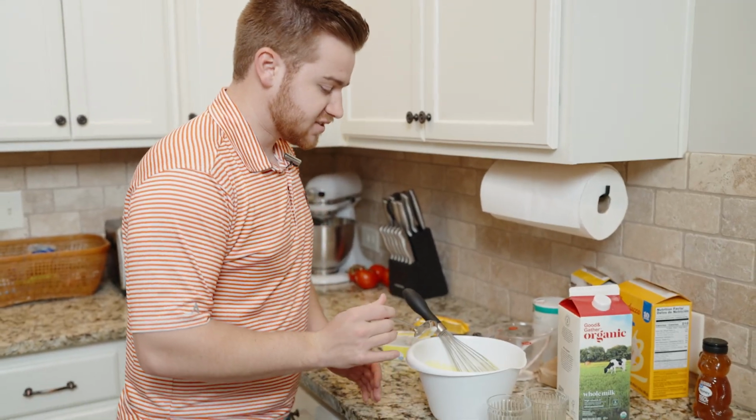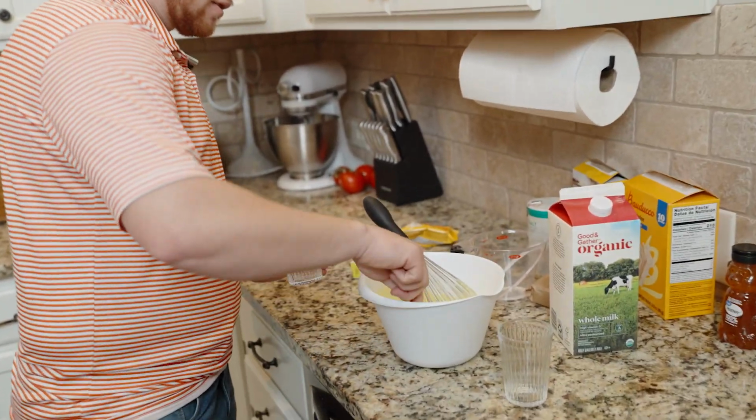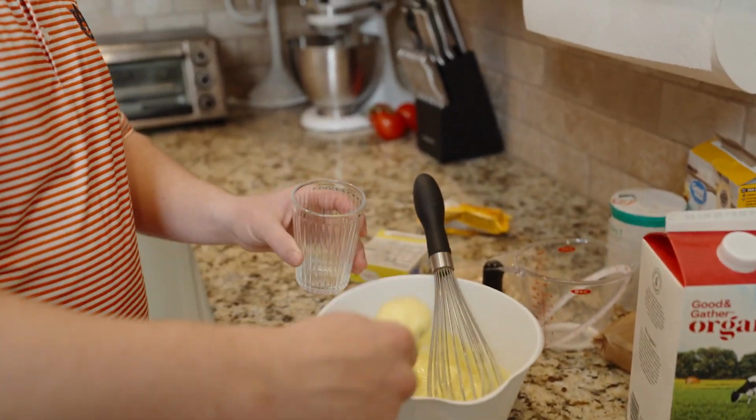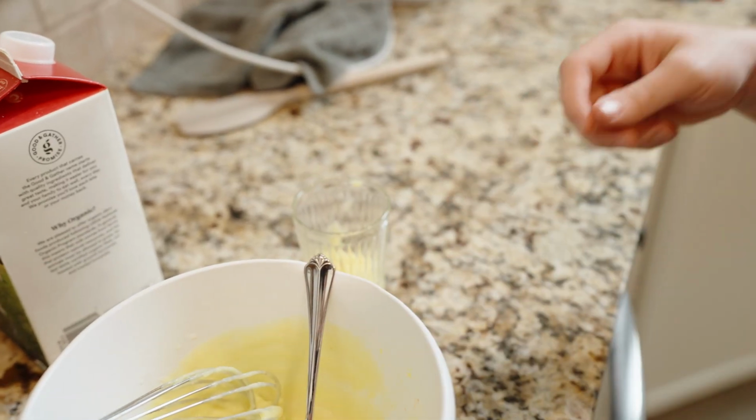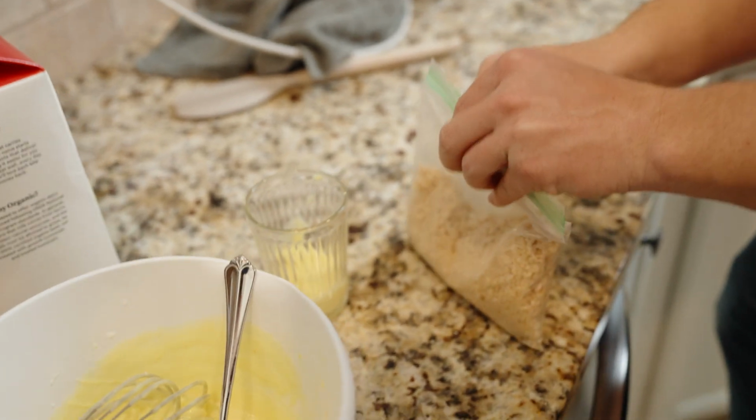All right, our pudding's done, so now we're about to layer this. I'm just taking a spoon. That's a lot, hold on. All right, and now this is where the fun part comes. We're gonna take those vanilla wafers that we crushed.